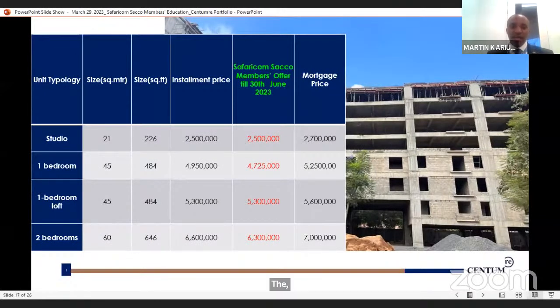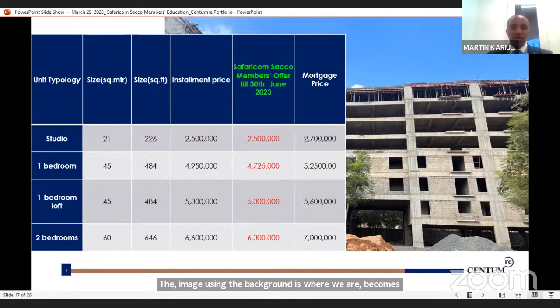And you can see the offer here is on 1-bedroom and 2 bedrooms. 1 bedroom, instead of 4.95, we are passing it to SACCO members at 4.725. 2-bedroom, instead of 6.6, we are passing it to Safaricom SACCO members at 6.3.